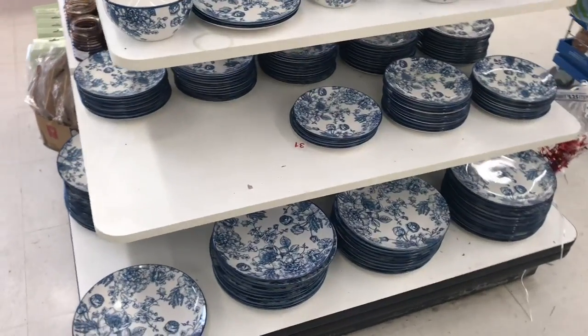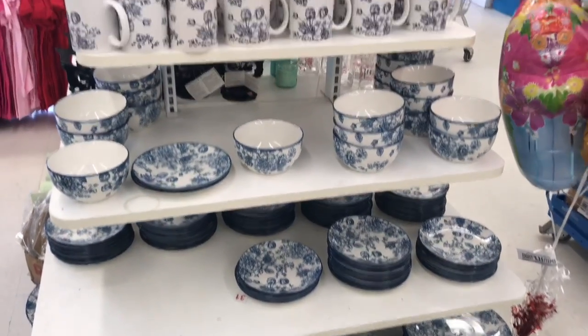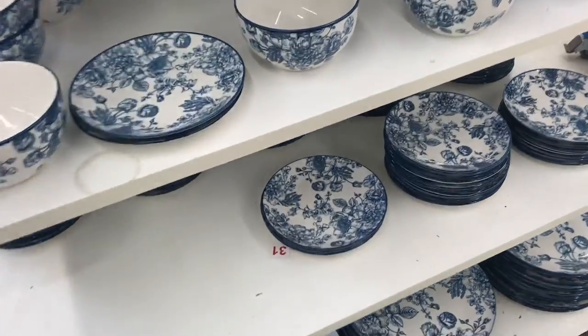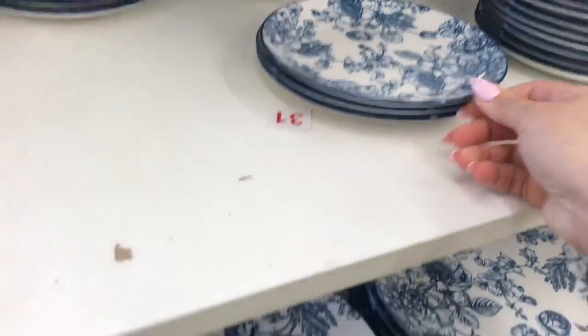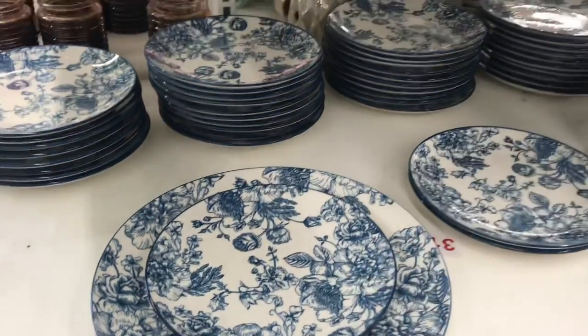Oh my goodness, these are absolutely gorgeous. I love anything with blue and white prints. These are like little dessert salad bowl plates. They're so pretty. This is the larger plate. How nice of a set is this?